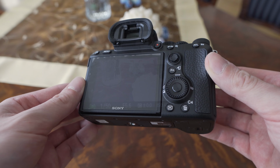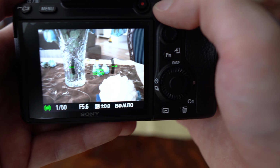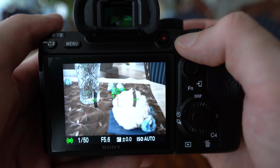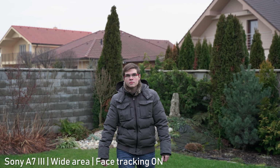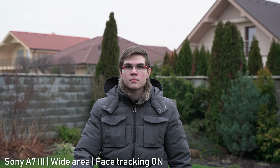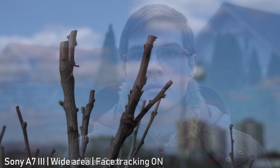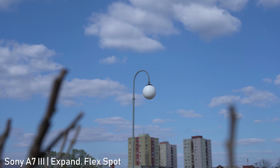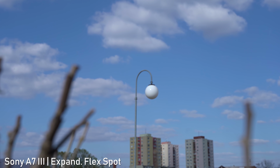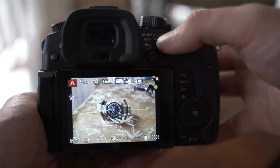Regarding the autofocus, A7 Mark III still has the best autofocus out of all of the cameras that I've tested on this channel. It is very difficult to fool A7 III autofocus even when I am trying really hard. It uses 693 point system with face detection autofocus points, it is super fast and super accurate, and it has incredible tracking capabilities. That is true for both stills and video. You can also set responsiveness and focus speed, which has significant impact.